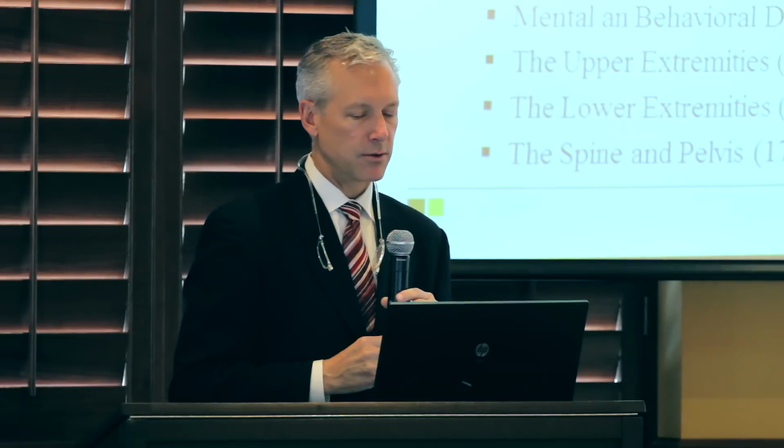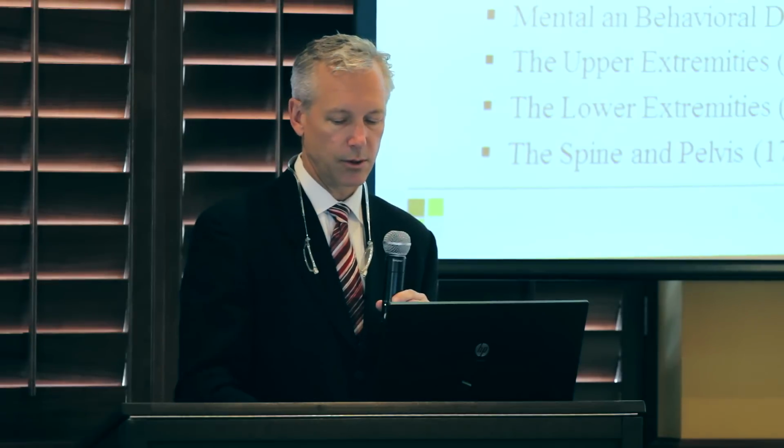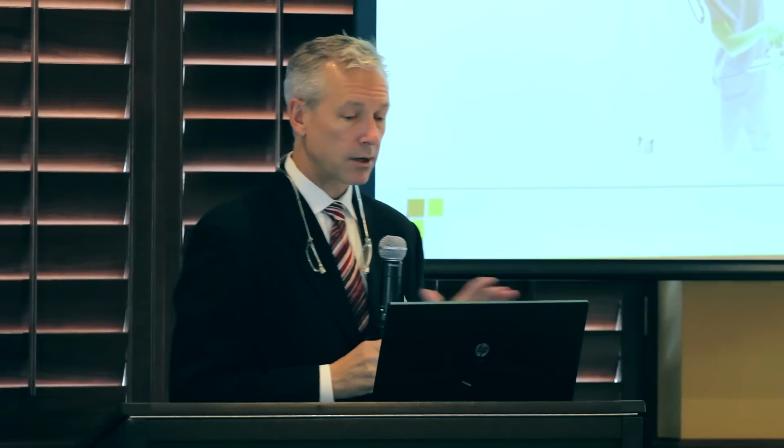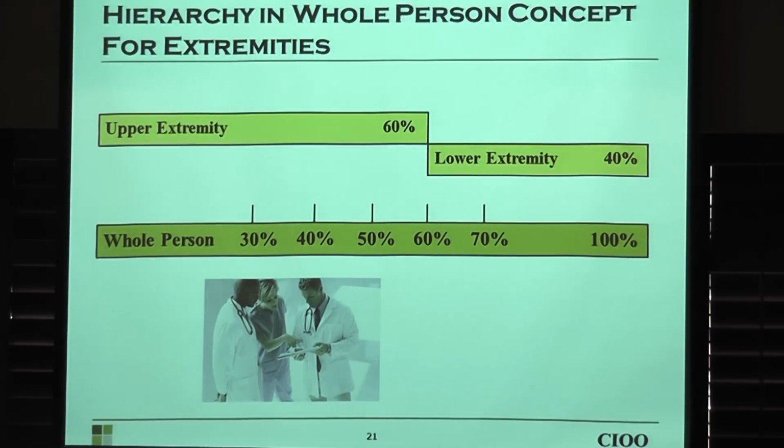The meat and potatoes of what you and I are going to do are these last 3 chapters, chapters 15, 16, and 17, which is upper extremity, lower extremity, and pelvis and spine. The guides break up extremities into 2 buckets, upper and lower, and they weigh them differently. So the upper extremity accounts for 60% of the whole person, and the lower extremity accounts for 40% of the whole person. So if you had a catastrophic lower extremity, you would only come up with 40% of the whole person.